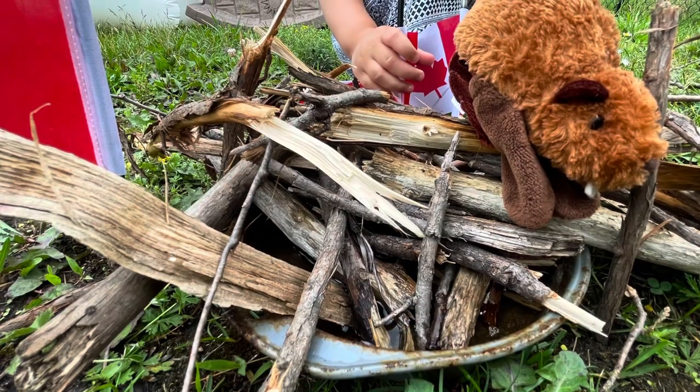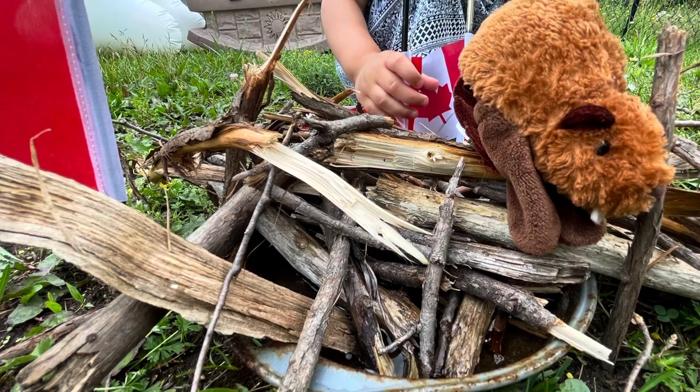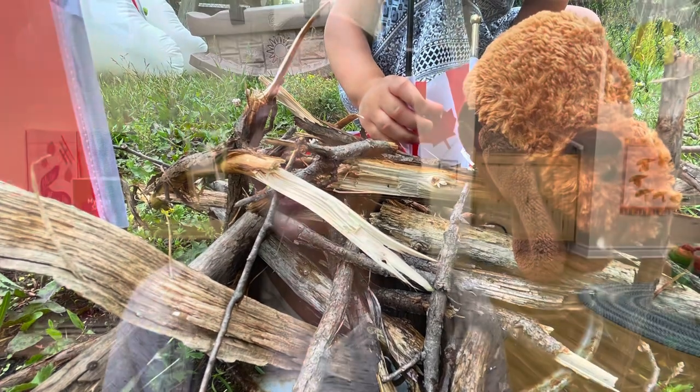We also talked about the beaver and how beavers make their homes. So during our outdoor time, we collected some sticks and we brought the sticks into our play yard and we built a little beaver home. I'm gonna end the video now, but I will just insert some little clips from our morning.